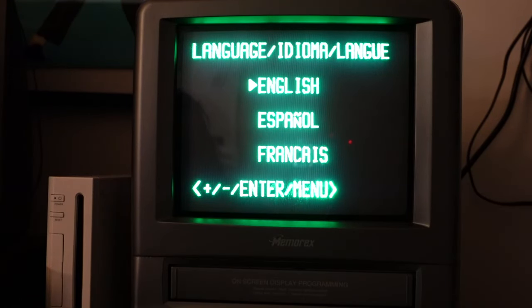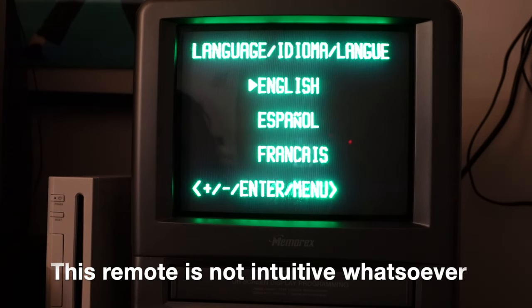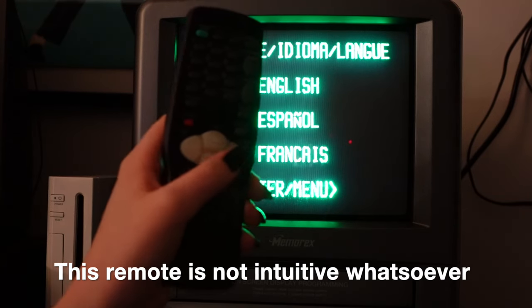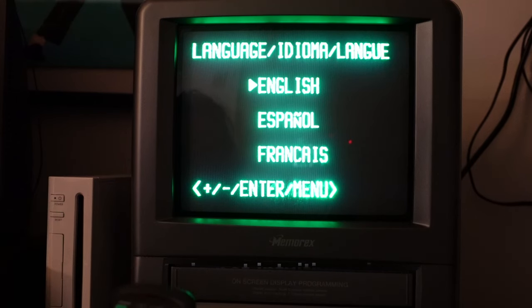My Broksonic does not have closed captions, so I would love to see. I'm figuring out this remote. Let's keep it in English. Oh, sorry. These are the VCR settings. I'm using this part, but this is just for the VCR. I need to figure out how to do this on the TV. English. Down here. Okay, here we go.